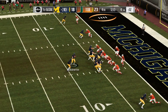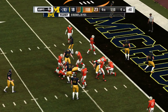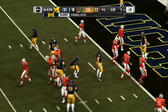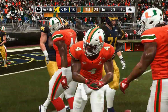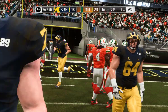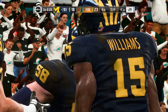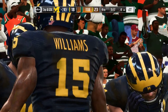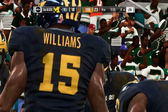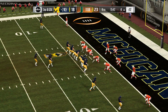Here we go now. They'll try and run. This is Williams. And he's maybe going to get this back to the 4, but that's about all. As usual, the hallmark of a good run defense, linebackers making plays near the line of scrimmage. Absolutely nowhere to run there. Line of scrimmage, again the 4-yard line. 2nd and goal.